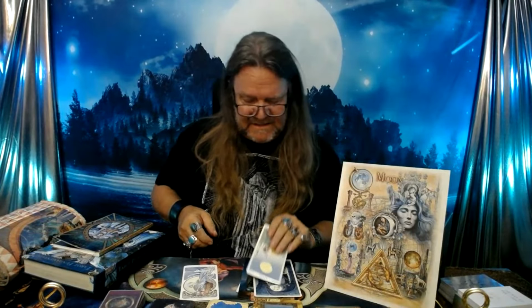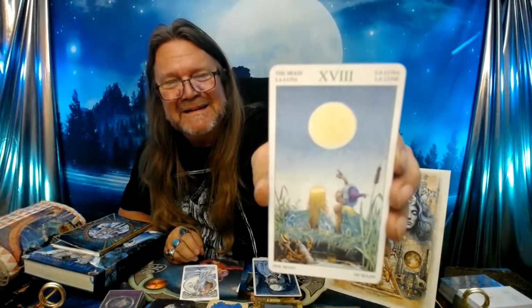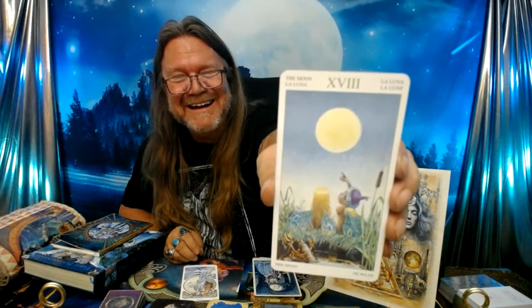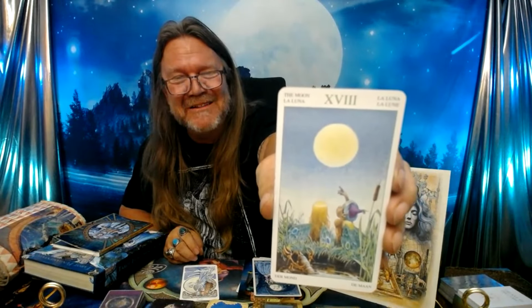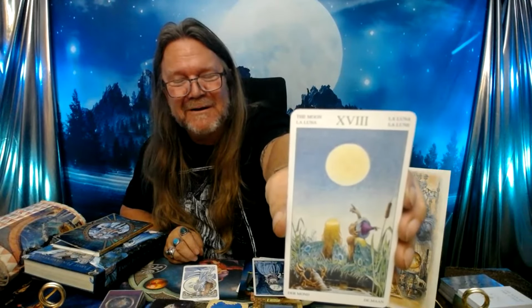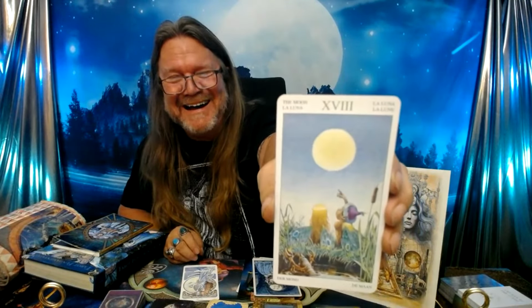What we got right here? This is the moon from the fairy tale. Sitting out under the moon, and I don't know, somebody's pointing at the moon. Oh, Lordy, I don't know. And it's nice. It's nice.